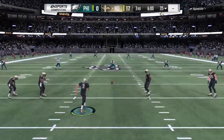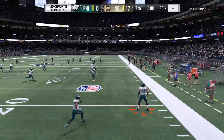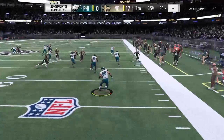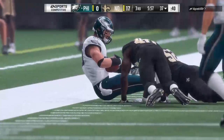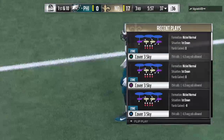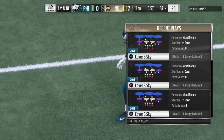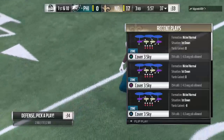Both teams appear ready for the fight ahead, and we resume action here in quarter number 3. This will be taken short. And they're going to wind up with pretty good starting field position as they get it up past the 35. Out come the Eagles now as they'll go on offense first here in the 3rd quarter. They come out here with a 0 on the scoreboard.